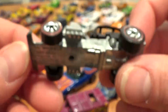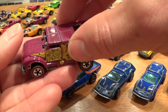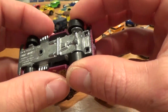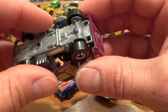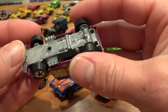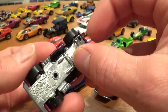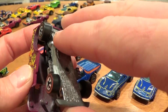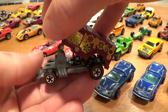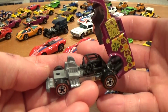It was first released in 1972, featuring an unpainted finish. It has an interesting but fragile hinging system where the base connects to the body, which, although mine is not broken, it is clearly loose. Let's see if we can get that back together. There we go. So it should hinge like that.